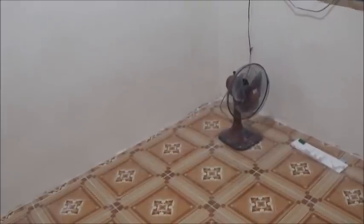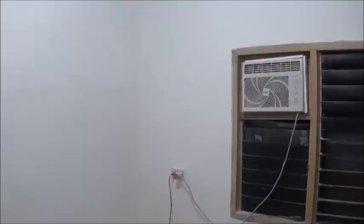But this will be a really good room when it's done. We'll get there. It's very tiny, no? Well, it is a small room. I mean, this is a small house. But we'll make it work. So, a couple more days.